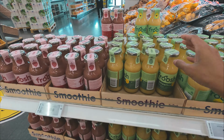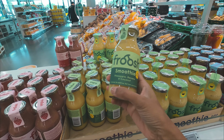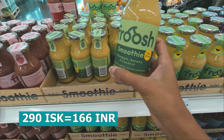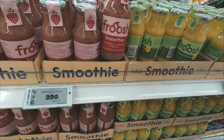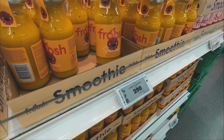I'm going to pick up a couple of smoothies. I'm assuming that they can be stored at room temperature because they're not in the refrigerator. This pineapple banana smoothie is 290 kronos. They have different varieties here, like strawberry, banana, guava. I'll buy one of each or maybe two, and I'll see if I love the taste.